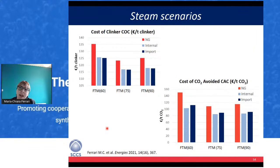If we look now at the different steam scenario that I just proposed to you, again, we can look at the cost of the clinker and cost of the CO2 avoided. And you can see that in this case, the internal and the import scenario are better off than building a natural gas boiler for the cost of clinker. And that is due to the capital cost that we are adding if we want to build a completely new natural gas boiler on our plant. But interestingly, the internal and the import scenario are quite similar. That is quite dependent on the cost of gas that you use for the import scenario. So clearly this would change today, where the cost of gas has changed significantly compared to 2016.